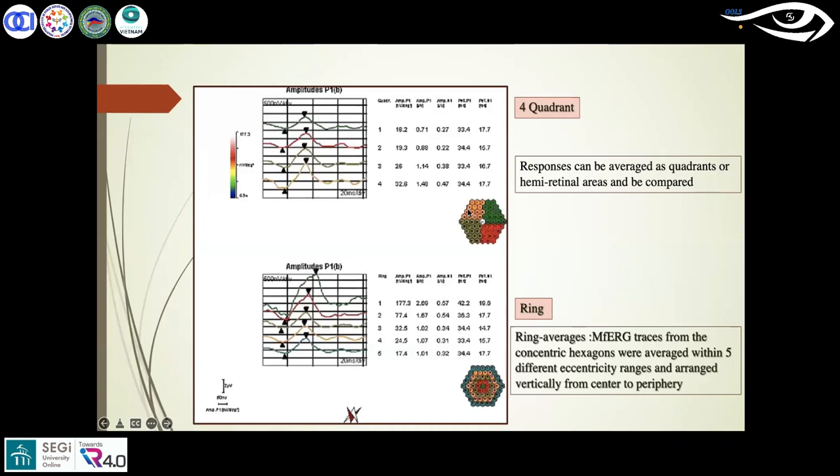And the next quadrant, orange, is down here. Number four is the average of the orange quadrant. If you see the values, this is 16 and this is 32. So we can clearly see that the green quadrant, this side, has less amplitude than the orange quadrant, indicating some changes in the retina.